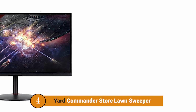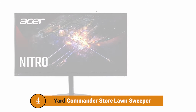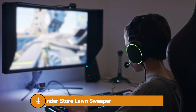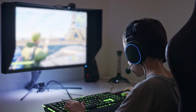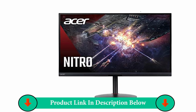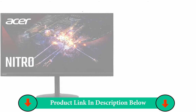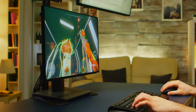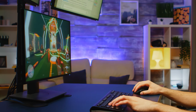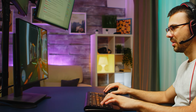Number four product: Yard Commander Store Lawn Sweeper. Acer also has a premium range gaming monitor that can be an ideal choice to connect with the PS5. This option also features many attractive specifications that you should not miss. The Acer Nitro XV282 is certainly a worthy competitor for monitors that are suitable for a PS5, even at its premium price range. This is a desktop monitor that comes with a 28 inches wide IPS display panel.